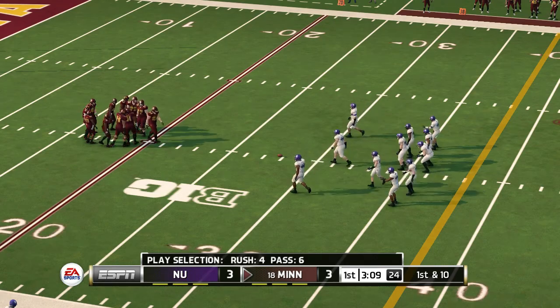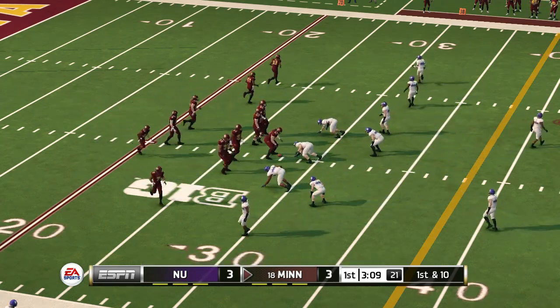This is a fun game, and I think we're going to see a lot of interesting football before it's over.